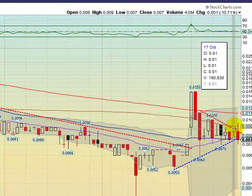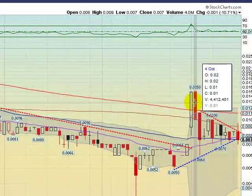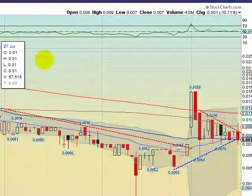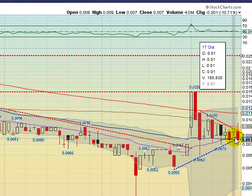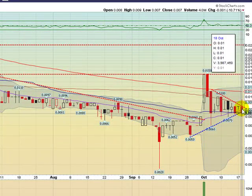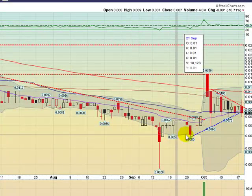Now, what we're going to watch for is either a break above the resistance. We could see a move back up to the 1.5 cent area where we're going to see some possible resistance. Next resistance is going to be around 2.5 cents where we had this high point up here. And if we break below support, we could probably find support right around 0.005 where we had some lows.